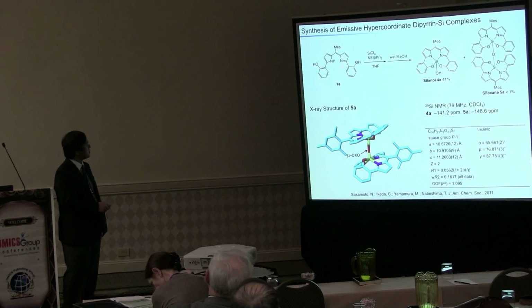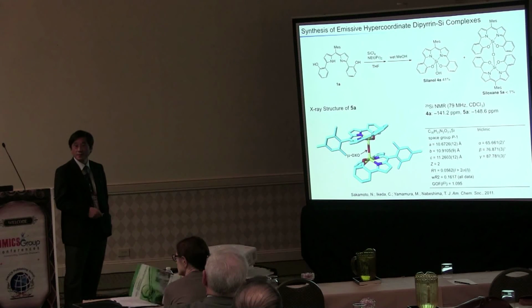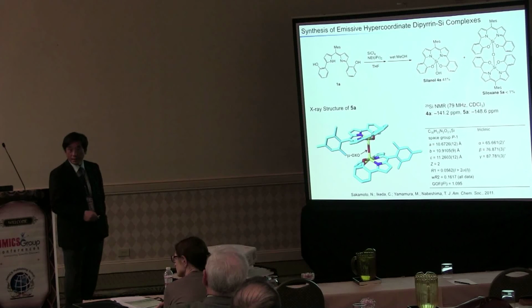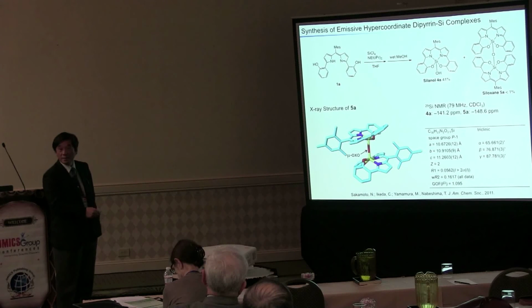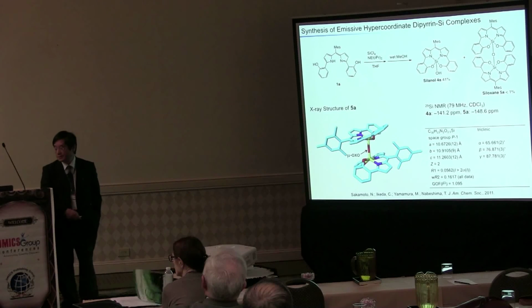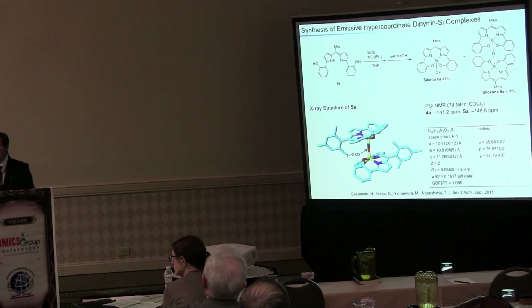Yeah, probably the intermediate is SiCl2, and then this compound reacts with the OH, and then water attacks this silicon to give this complex. I'm just wondering, is there any possibility to synthesize silanes? And in the case of this type of five-membered chelate, we can get this stable silanol. Okay.